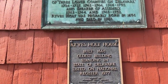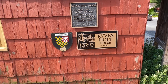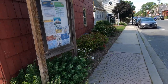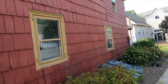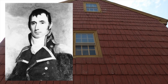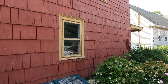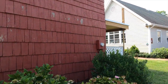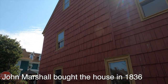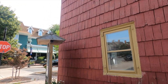And he was an Englishman from Philadelphia. He was a lawyer, moved down here, and he lived here for 40 years. So he passed away in 1763. After that, the house was lived in by a guy named Jacob Jones. He lived here as a child, but he's noted because he was a decorated War of 1812 veteran. After that, the house was purchased by a guy, John Marshall, and not the Chief Justice from Richmond. The Marshall family lived in the house for 140 years.